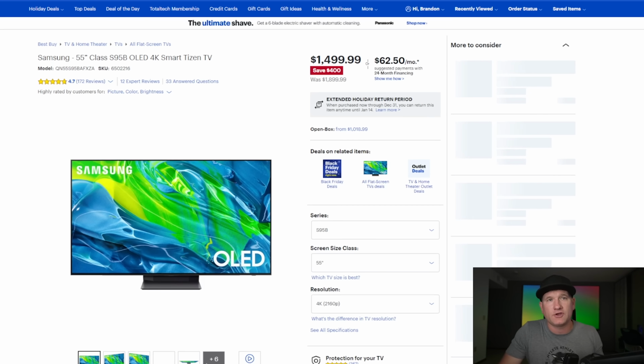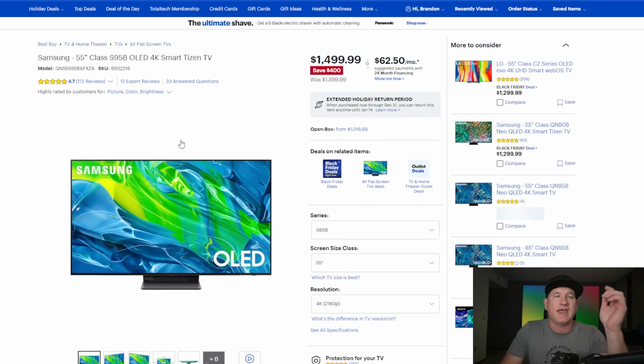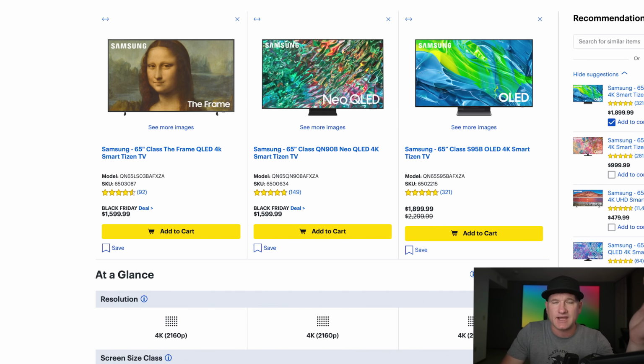So both of those are extremely low prices, and I think all 3 of these TVs from Samsung satisfy needs for different people. So really you have 3 very different but very good Samsung TVs, and I'm happy with the prices there. All of them are like half the price that they started out this year.